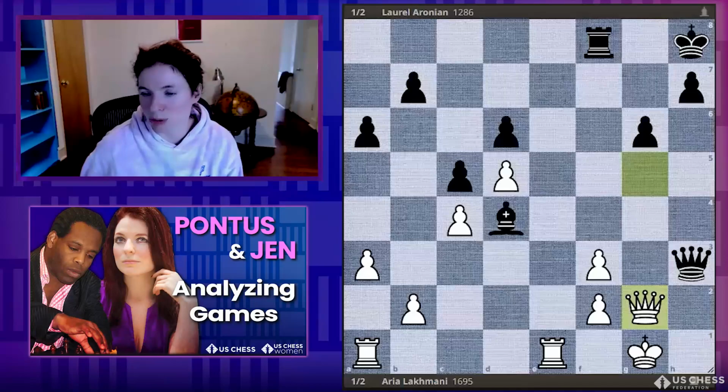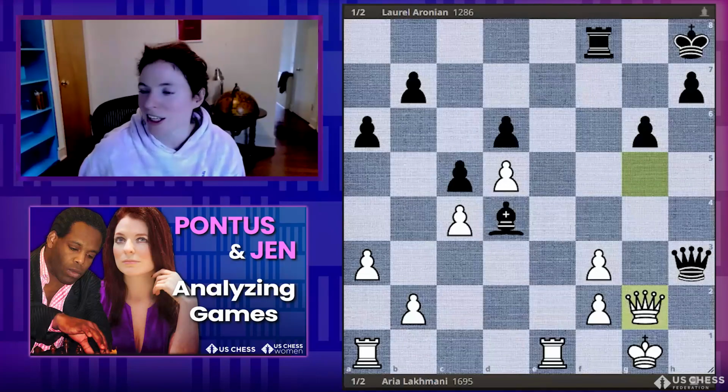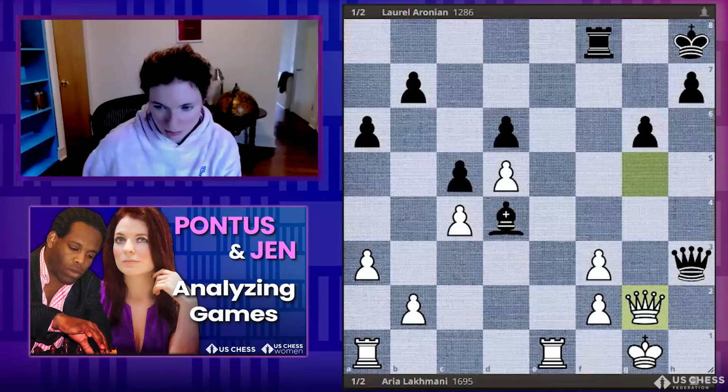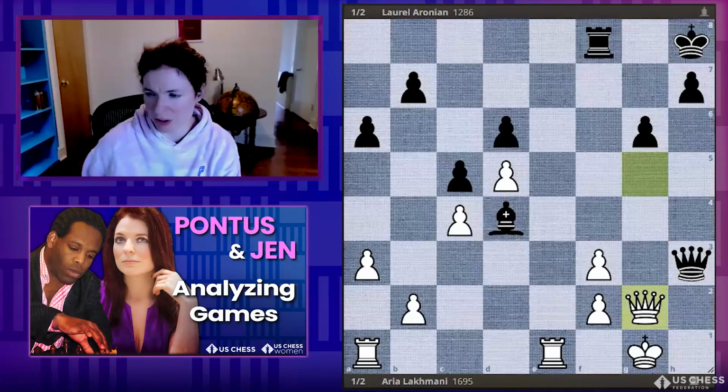Everybody put their move in the chat that you would play. Let's just put your move in the chat. I want to have a high participation rate here. You can have another 30 seconds, but. Okay, rook takes pawn is Maureen's move. Rook takes f3 is also Evie's move. Rook takes f3 is Bernice's move.